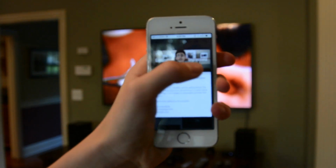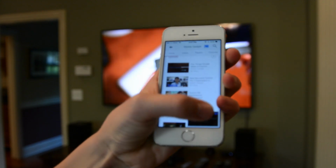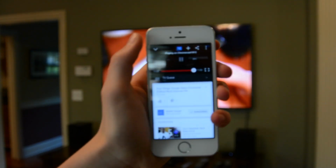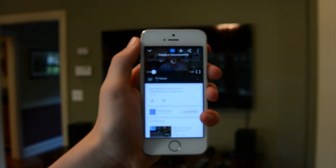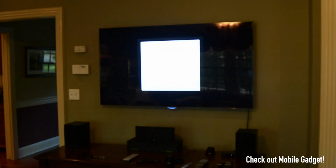If you have multiple on one network, you choose which one you'd like to cast, hence naming them. Once connected, your device will send a link of the video to the Chromecast, which will then look at the video and play it. It's not directly mirroring the phone. This means that while the video is playing, you can use other apps on your phone.